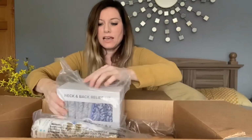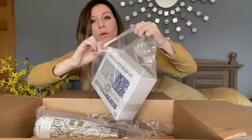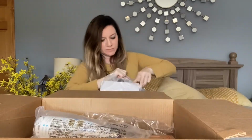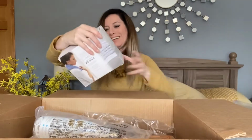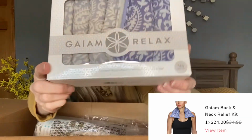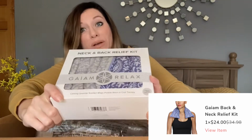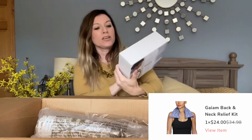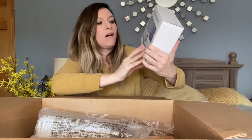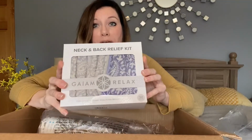This is called a neck and back relief kit. Let's open it up. It's in its own packaging. It's kind of heavy. I don't know how to pronounce that, GAM or GM. I'm very familiar with that brand, and that is one of the reasons why I went ahead and added this one to my order. This value is $40. It is a calming lavender scented wrap. It provides warm or cold therapy.